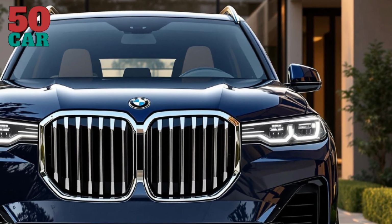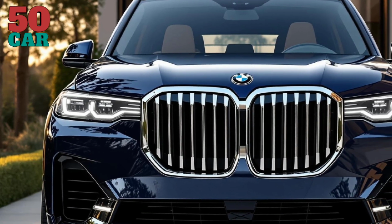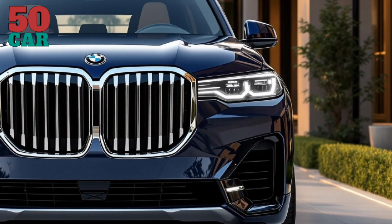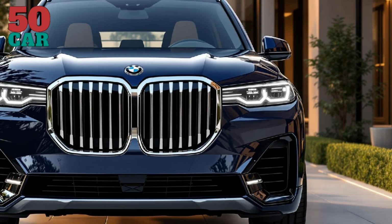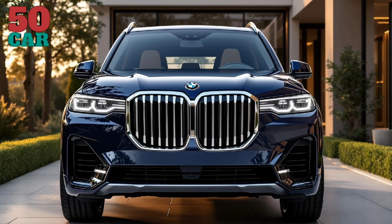Market positioning. Starting at around $83,000 and soaring beyond $115,000, the X7 competes with the Mercedes GLS, Cadillac Escalade, and Range Rover. Its ideal buyer? Aged 40 to 70, craving status, refinement, and power in equal measure. It's less about utility, more about commanding respect in every lane.